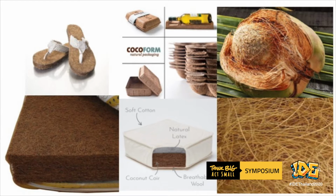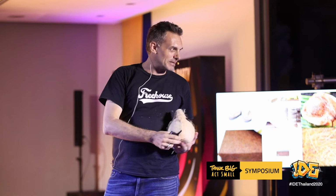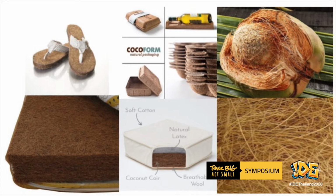what we're seeing here. We see flip-flops that are being sold in Canada, right? Made from pressed coconut fiber. They're actually made here. It's a Canadian company. This guy got this idea from spending time in Thailand. Those flip-flops sell for about $45, $50 a pair, made from this, with a piece of leather. So you can imagine the profit margin on that. Now, they sell very well. So now we see more things.